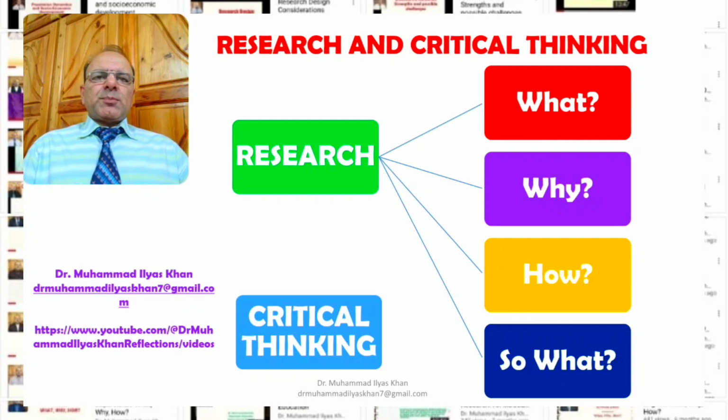Generally, research is a process of asking questions such as the what, why, how, and the so what of natural and social phenomena. And critical thinking is also a process that is aimed at finding answers to the what, the why, the how, and the so what questions related to natural and social phenomena. So, the process of research, therefore, needs to have critical thinking as an essential component.